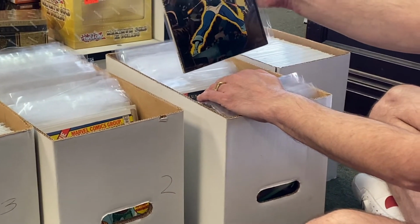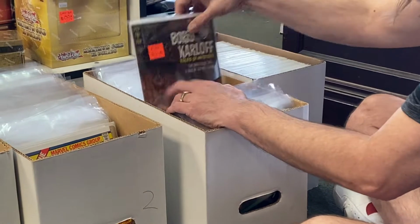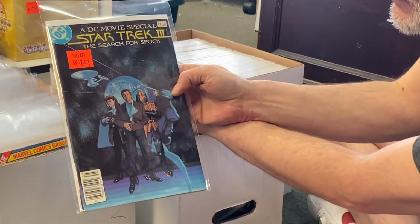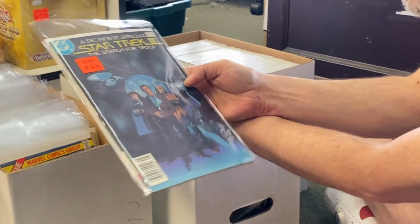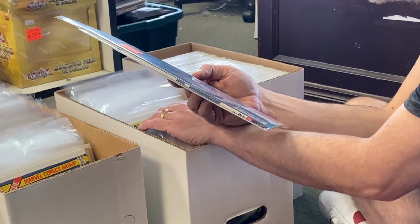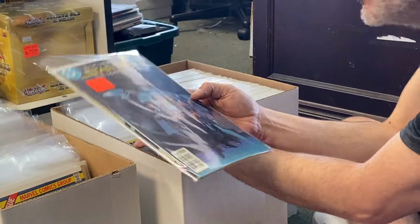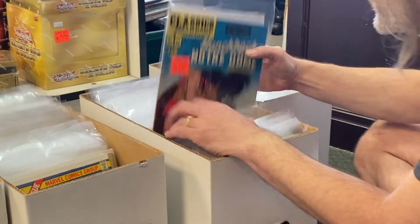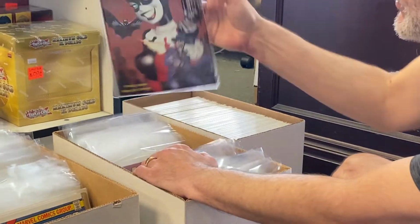Wallywood dynamos for cheap, $10. These are cheap. The 60s. Another Boris Karloff. Search for Spock, the comic adaptation. Yeah, mint condition. Beautiful Bill Sienkiewicz cover. Well, you know what? That is not Bill Sienkiewicz. Don't tell him that. I don't know who did that cover. We'll just pretend it's him. Some Movie Classics illustrated that don't ever sell. More Felix the Cat, Alvin and the Chipmunks. Oh, look at that beauty.